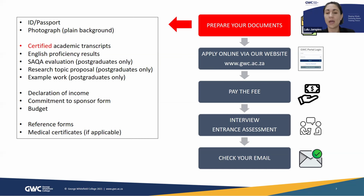Those are from your current pastor, and then two other references from people who know you well: a mentor, a supervisor in your institution, a ministry leader in your local church. They must not be family members. We do not accept references from a family member. We know your family loves you a lot, but we need references from mentors, leaders, ministry leaders, and pastors.